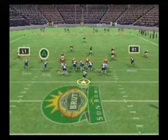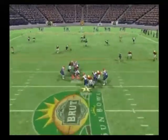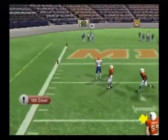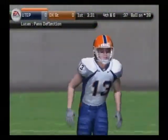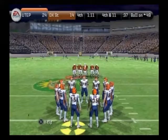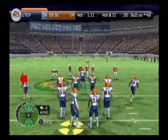The Miners come out in a shotgun. Steps up in the pocket. He lets it fly. It's tipped, and it falls incomplete. He tried to force that one in. It should have been intercepted. He can't be thrown. 4th and 11. The Miners line up the punt.